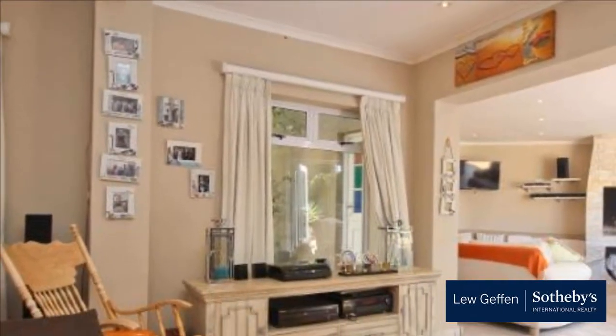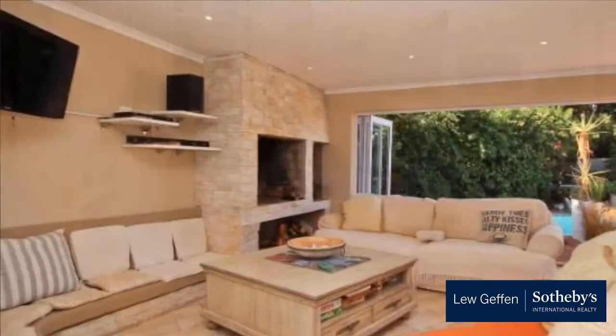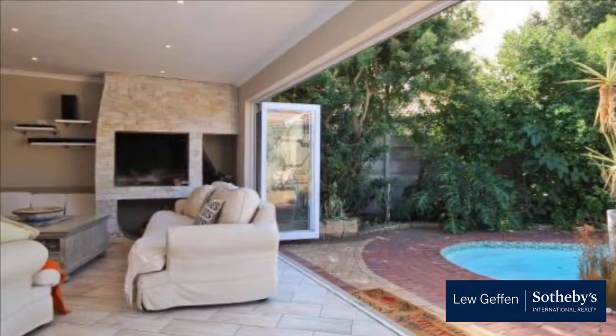Easy indoor-outdoor flow from lounges, dining room and main bedroom through stackable and sliding doors, to sparkling pool with paved patio and lush exotic garden, which creates a private wrap-around courtyard aspect to the property.